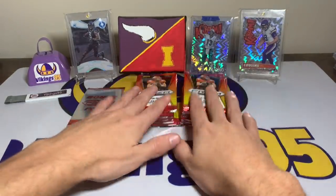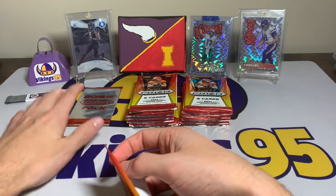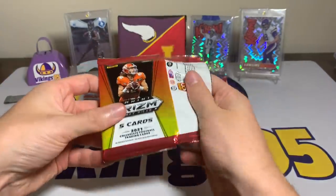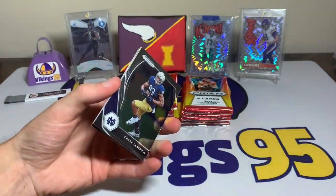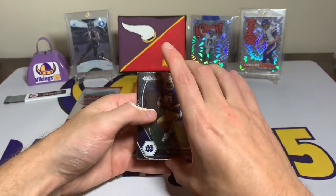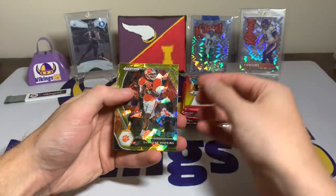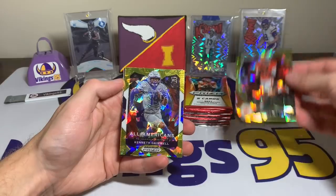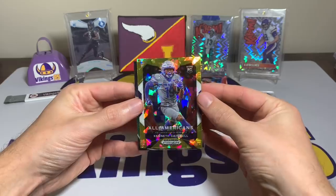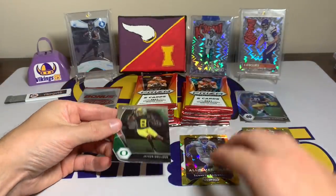So, let's get to the Prizm draft pick. See what we can find. I don't like that they separate the autographs. So the autographs in this pack right here, they separate the auto out of the normal packs. So we know there's pretty much no auto in these packs. But we do know that there's a ton of really cool gold parallels, or the gold ice parallels. So Chase Claypool, Jared Goff, a DeAndre Hopkins with a veteran, and then a rookie, Kenneth Gainwell, who actually scored a touchdown yesterday for the Eagles, if I remember right. So cool All-Americans gold Kenneth Gainwell and a Javon Holland.